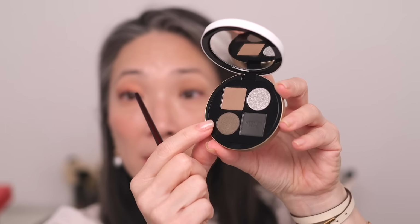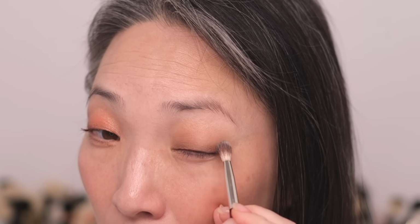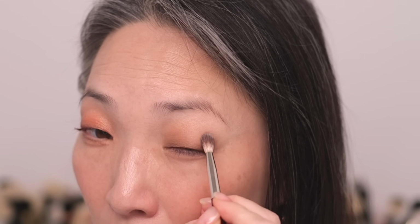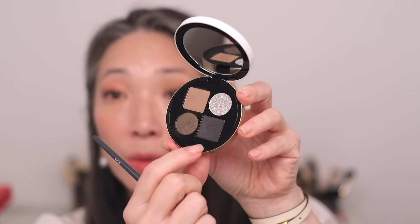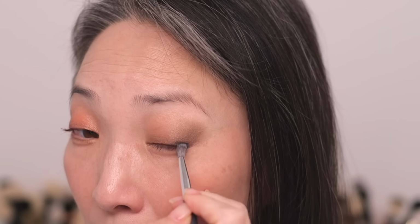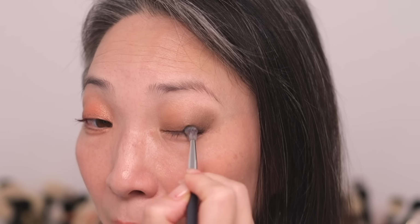And then I'm gonna go into this deeper shade here. And this one is more of like a satin finish. And just adding that to my outer corner. Smoking that out a bit. Alrighty, what a great evening look. And then I'm gonna go into the deep shade here. I'm starting with the BK Beauty 504 brush. This is a nice, really small blender. So you get a concentrated application of it. But I may move to a pencil brush because I really want to get it into my lash line.